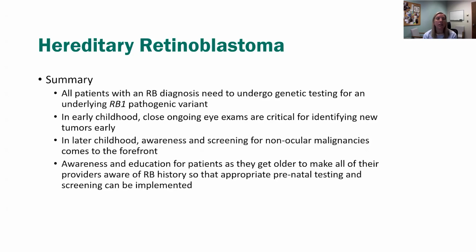So, in summary for my section, all patients with a retinoblastoma diagnosis need to undergo genetic testing for the presence of a germline pathogenic variant in RB1. Vision and eye outcomes are positively impacted when appropriate screening occurs for children with hereditary retinoblastoma, and awareness of subsequent malignancy risk is critical to early identification and treatment later in life.